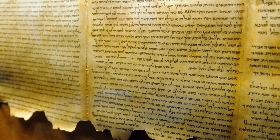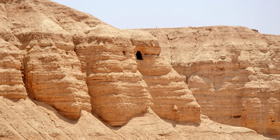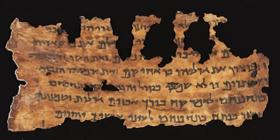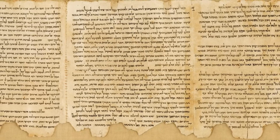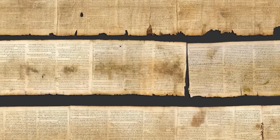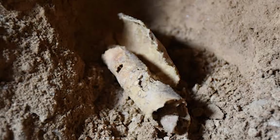These ancient texts were first uncovered in 1947 in caves near Qumran, an ancient Jewish settlement located near the Dead Sea. What started as a single discovery grew into a larger treasure trove, and over the years, hundreds more scrolls and fragments have been found hidden in the same area, where they were carefully stored about 2,000 years ago. These scrolls were usually written on papyrus, parchment, and sometimes animal skins.